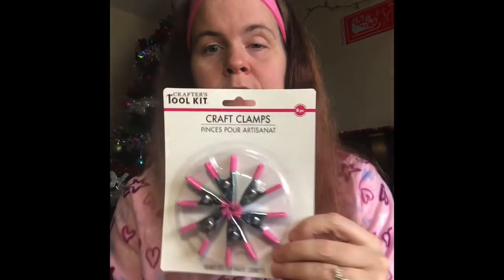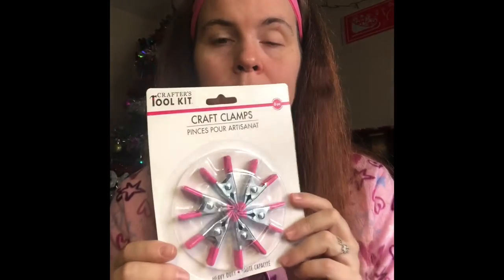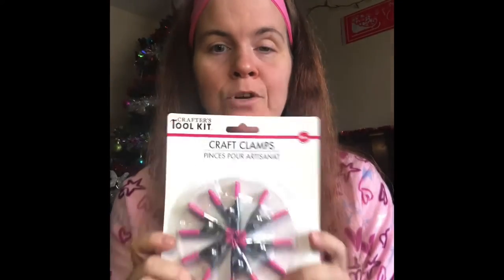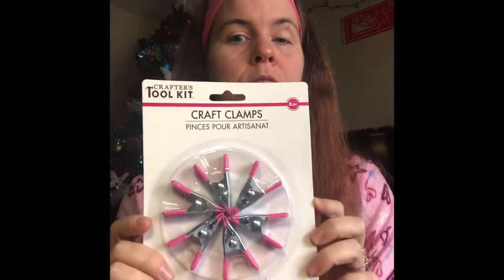Next are these, and it's just these craft clamps. Although I don't really do crafting, I do more sewing. So I have my sewing machine and I do sewing. But I'm sure I can find something to use this on with my sewing. But these are these.